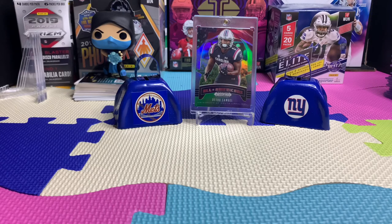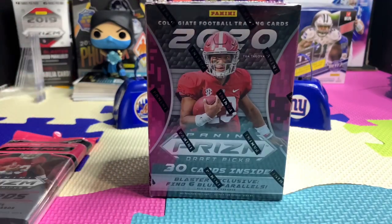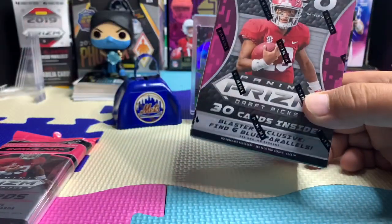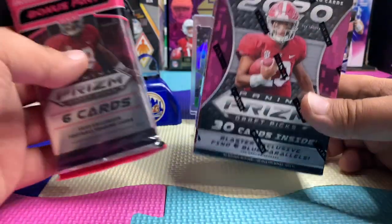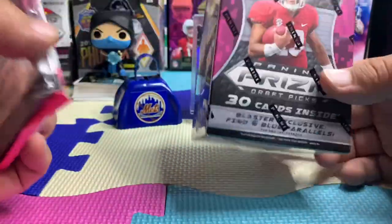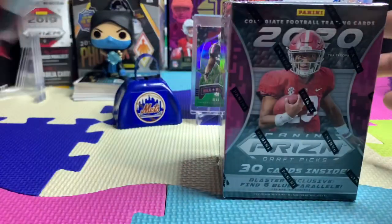And today, I'm living into the hype of this 2020 Draft Picks Prizm. I went to my local Walmart. They had some there. And I was like, oh yeah, let's pick some up. So I picked up a couple of them. I think I got two of them. So I'm going to do half of them now. I picked up one of each. And so I did two blasters and two of these.